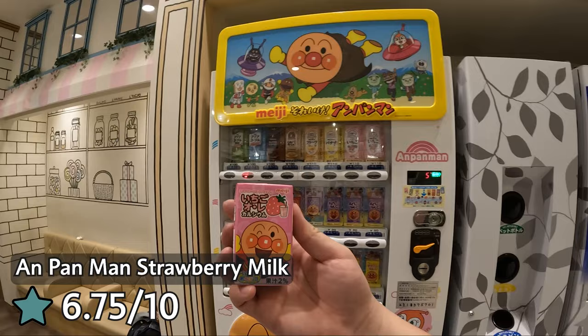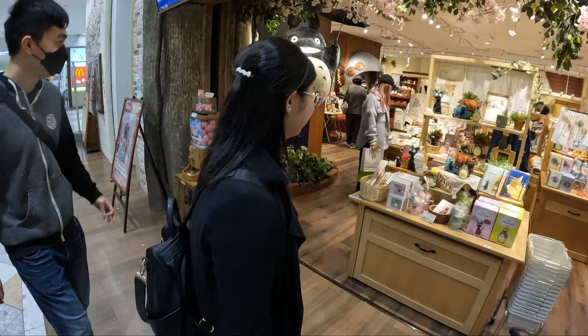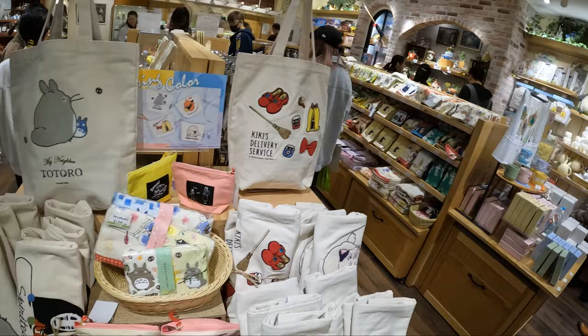It's so cute. Number 9 on this list is going to be one of the official Studio Ghibli stores. They're known as Donguri, and it's a chain here in Tokyo. Official, we got going. Get in there. Oh, look at this bag. Oh, it's so cute. I'd argue double dip.